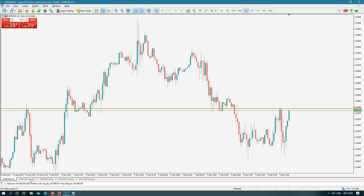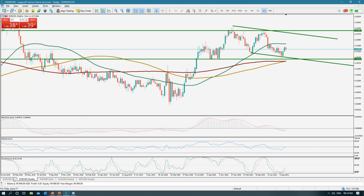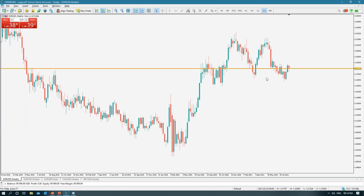So in this case, what we're going to do is our top down. And in this case, I want to take a look at the week. Forget about that line. I'm going to take a look at the week, and obviously we can clearly see a double top.